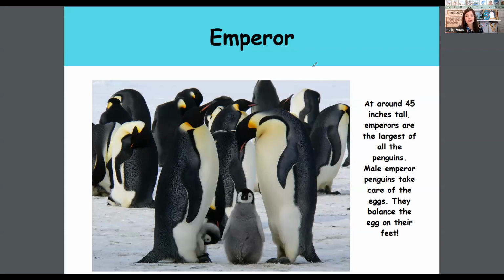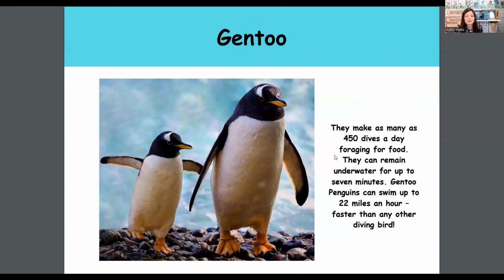That's really tall. The male or boy emperor penguins take care of the eggs. They can balance the egg on their feet. And if you look very closely, you can see this one is balancing a baby penguin on his feet. How cute. This is the emperor penguin, the largest.